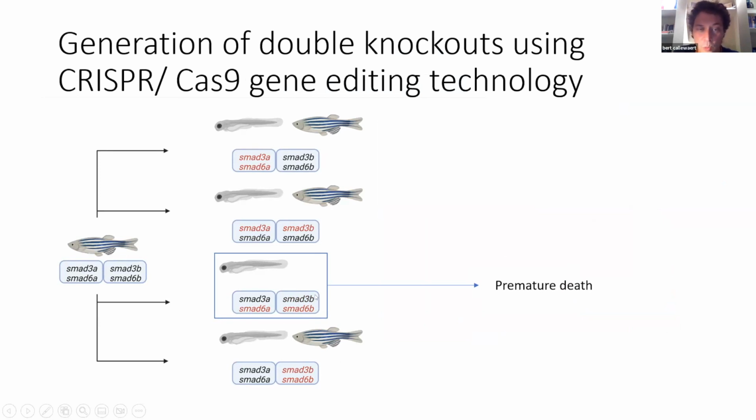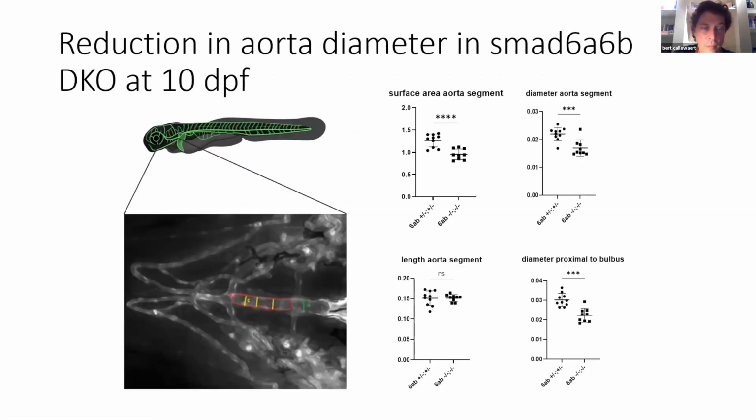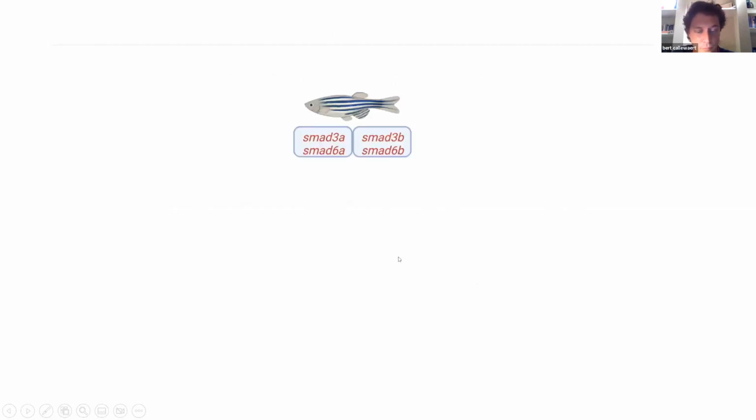And we observed that one type, the fish that lacked both 6A and 6B, died prematurely. And this is what we could actually do to phenotype them. We can see the vessels, and this is the main vessel coming out of the heart in the zebrafish that will bring the blood to the gills. What we could see is that this vessel was much smaller in these fish.